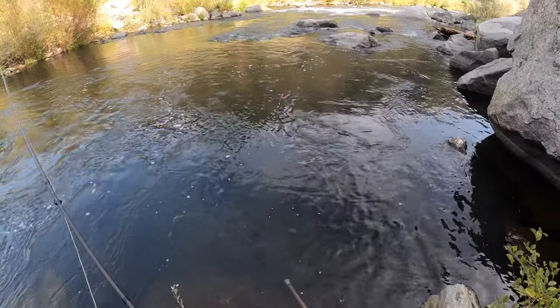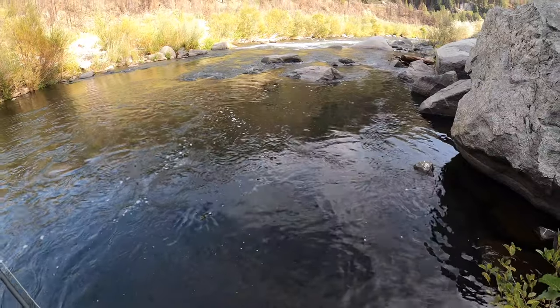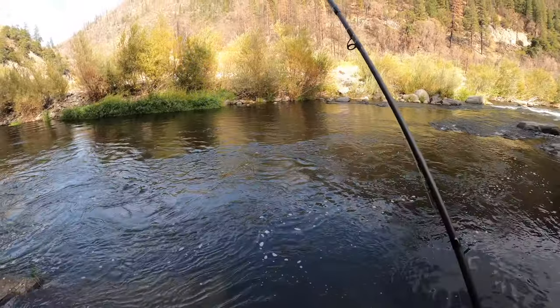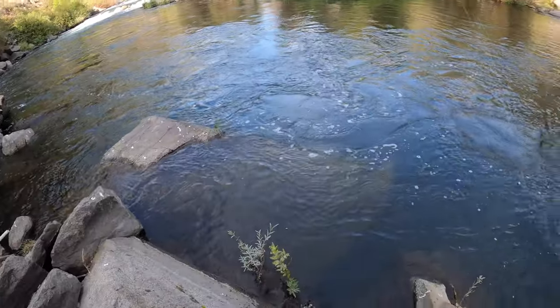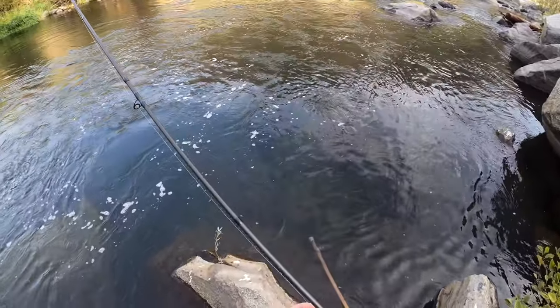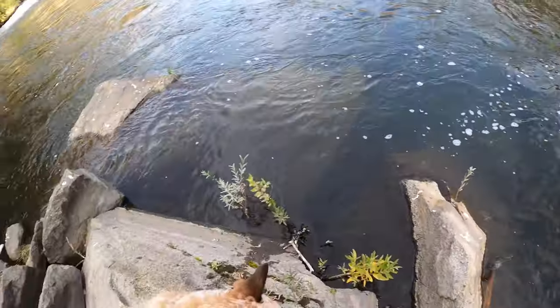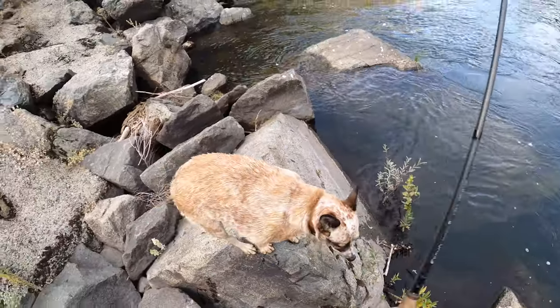But honestly, I was just in a bad position. Oh man, he swam right back through. I was just in a really bad position here. I was too far above the water. Out of range with my net, which meant I had to try to come down here. And that's what happens. You don't think ahead, and you can lose a good one.